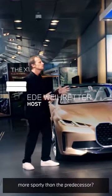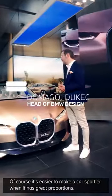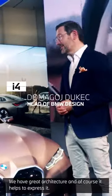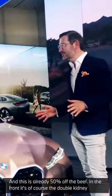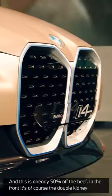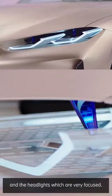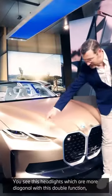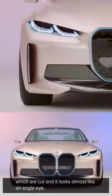I always question myself how you guys make a BMW even more sporty than the predecessor. Of course, it's easier to make a car sportier when it has great proportions. We have great architecture at BMW, and of course it helps to express it. So this is already 50% of the beef, let's say. In the front, it's of course the double kidney, and the headlights, which are very focused. You see these headlights, which are more diagonal with this double function, which are cut. It looks almost like an eagle eye.